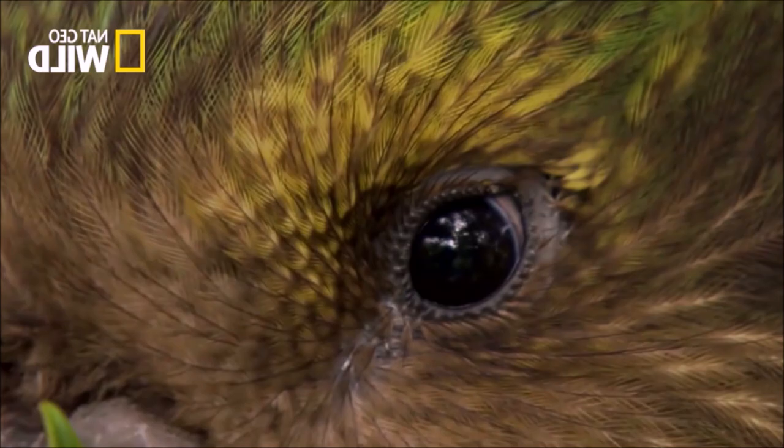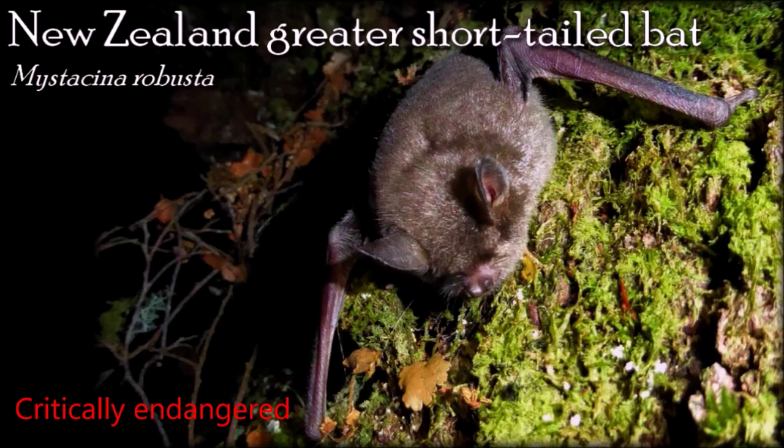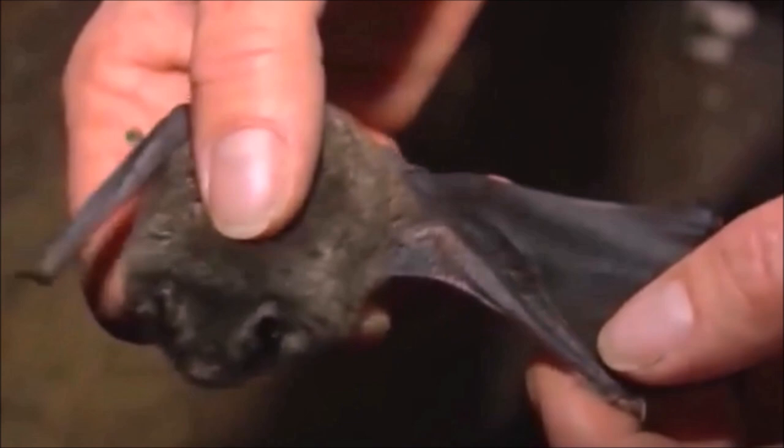Very little is known about the biology of the New Zealand greater short-tailed bat, since it was not recognized as a separate species until after it is believed to have become extinct. The few existing photos show that this species had dark brown fur and darker wings. Nothing is known about their natural diet. However, it is likely to be similar to the diet of the closely related lesser short-tailed bat, which eats insects, especially beetles.